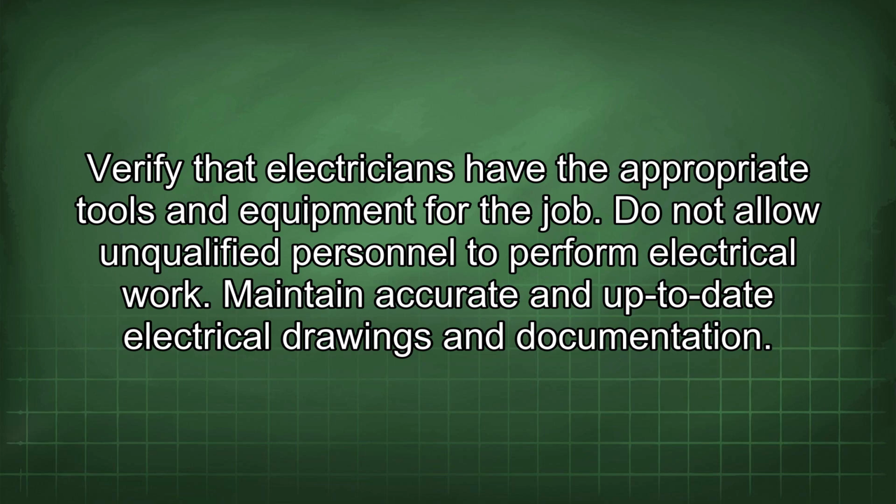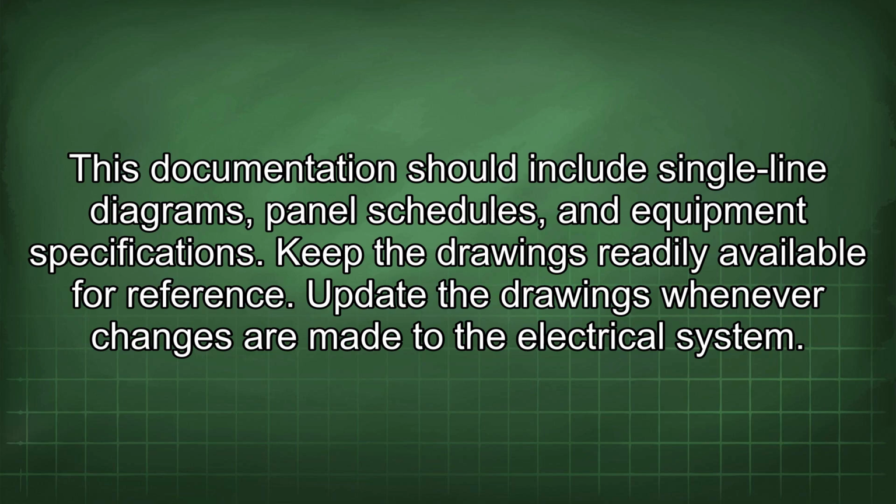Maintain accurate and up-to-date electrical drawings and documentation. This documentation should include single-line diagrams, panel schedules, and equipment specifications. Keep the drawings readily available for reference. Update the drawings whenever changes are made to the electrical system.